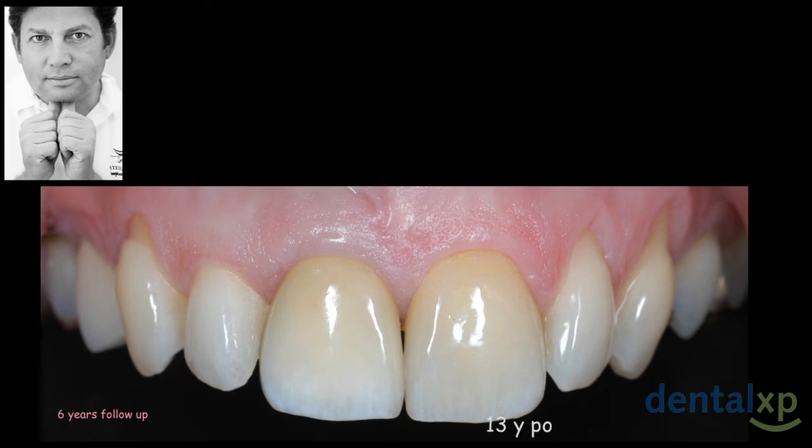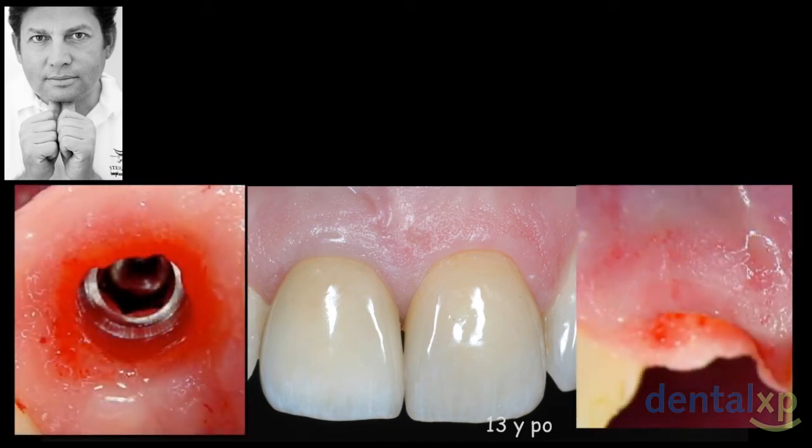Recession on the neighboring teeth. Here we have recession on the tooth, but the implant still looks good. And this is because we created that frame. We removed the prosthesis to measure what happened. How much space did we create here, and how is the gingival margin maintained?